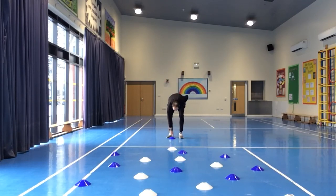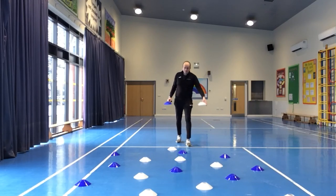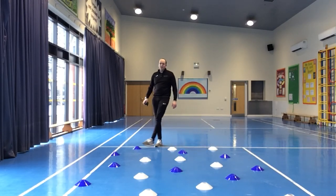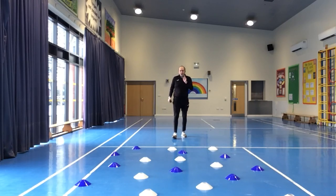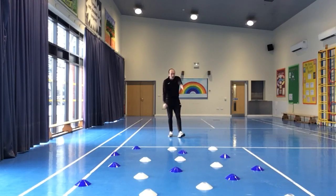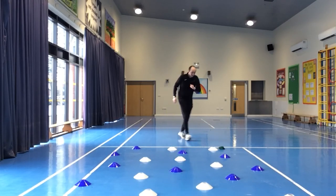2 pieces of treasure. So I am going to give you 1 minute to see how many pieces of treasure you can collect. You can only bring back 1 piece of treasure at a time. Are we ready? 3, 2, 1. Let's go, boys and girls.